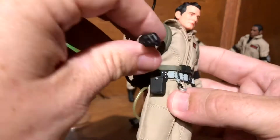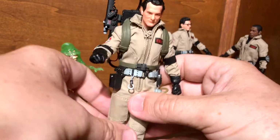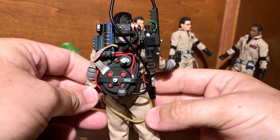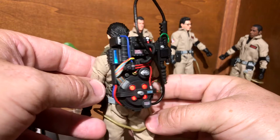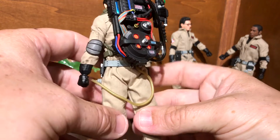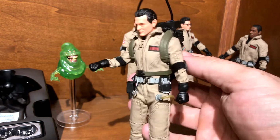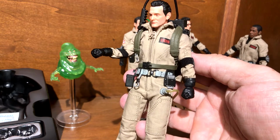So, yeah, there he is with the Proton Pack on, and that just really makes the figure. You know, once you get that on him, that looks good. That looks great. Turn the lights on, and you know, they're ready to bust some ghosts. That's pretty cool. So I will get the other four changed over like that, and then come back again and show you what they look like as a set.